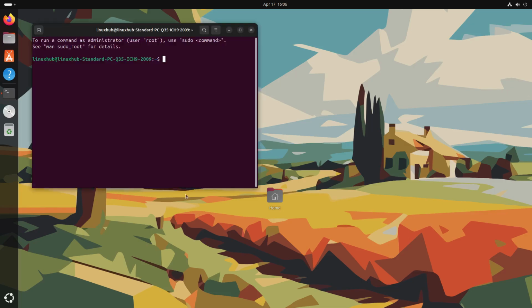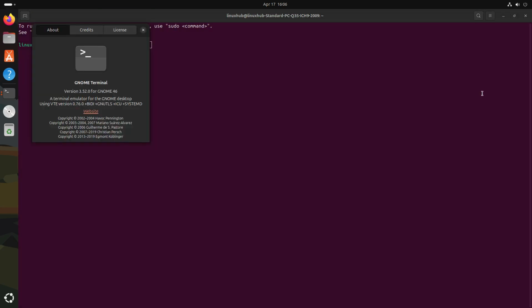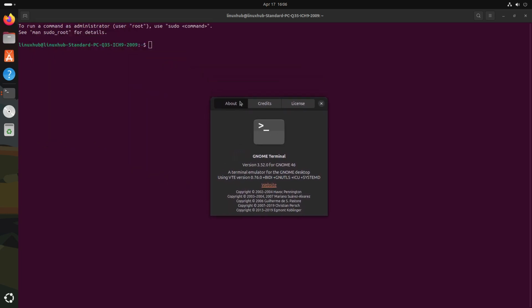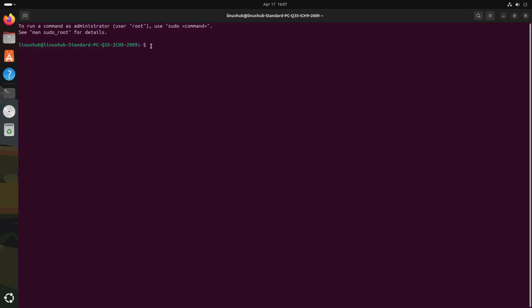So there's a terminal. It's going to be the standard, I believe it's the GNOME terminal, but let me go ahead and confirm that. I've been wrong plenty of times. And it is. It is the GNOME terminal, version 3.52.0 for GNOME 46.